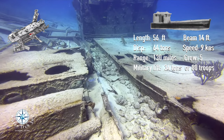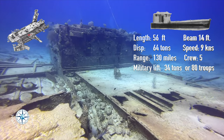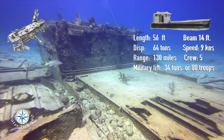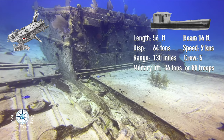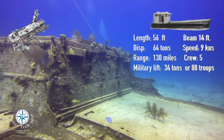There was no single design for the LCMs, or landing craft mechanized. The British landing craft was conceived and tested in the 1920s and used from 1924 on. The British version had two loading doors, front and aft, and was primarily for tank landing craft. The American version of LCM-6 had a single front loading door.